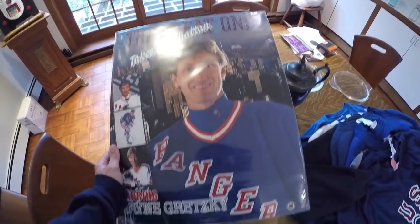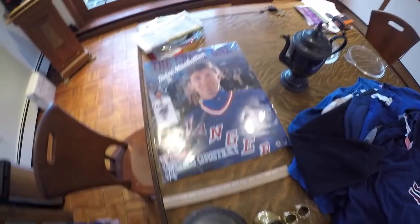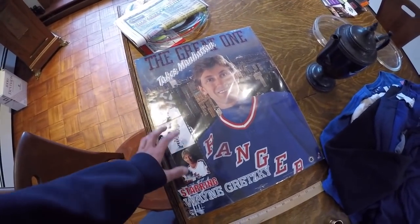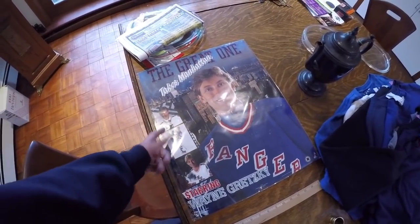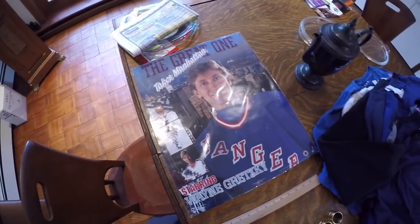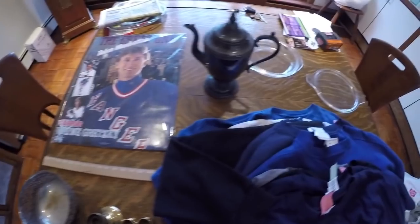I would keep it for myself, but I don't really hoard this kind of stuff anymore. If there's ever a guy you want for hockey, it's definitely Wayne Gretzky. I know every sport has their special player that sells very well. Hockey, Wayne Gretzky, NASCAR, Dale Earnhardt, basketball, Kobe Bryant, Michael Jordan, football, Troy Aikman, John Elway. A lot of the big name guys sell pretty well, so that's definitely a nice piece.